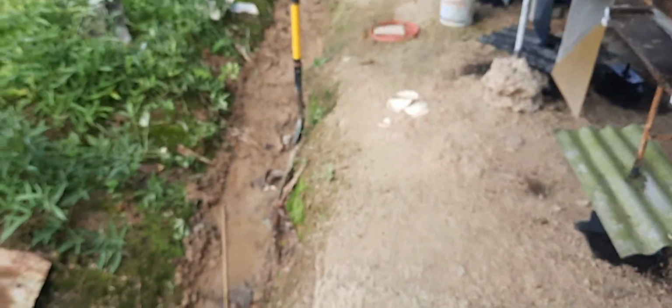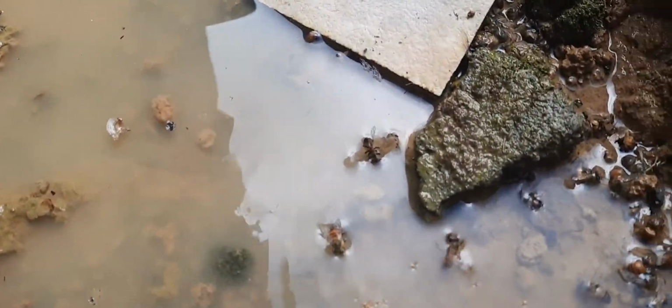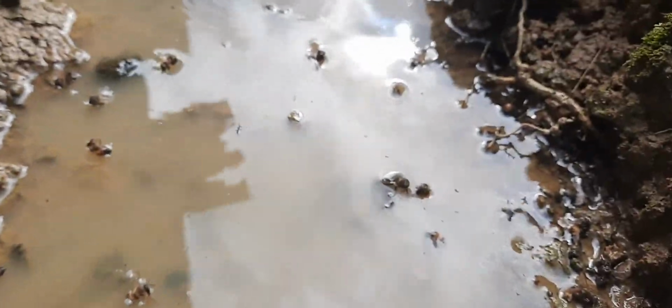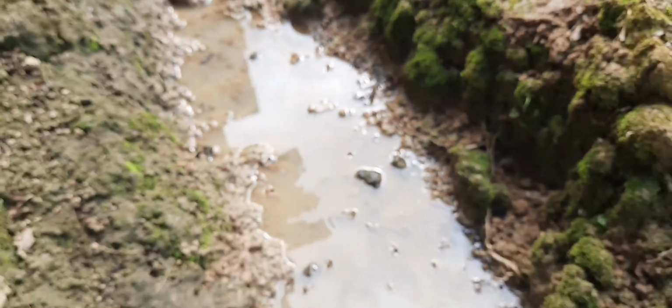So I clean out the drain. I have this piece here to clean out still, because if you notice, it have a whole set of bees here dying. You see all this here? All this here, there's bees in it. Rotten bees. All in the little pool of water here. All across you have bees.